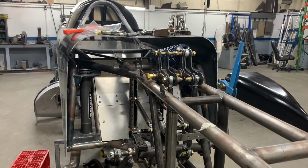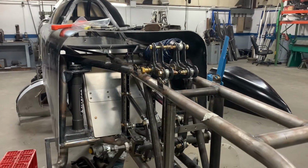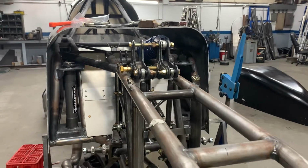You're not worried about jack stands. You're not trying to get a jack underneath the car that has a full belly pan. But we have the air jack in place just so we can figure out hole locations for our belly pan.